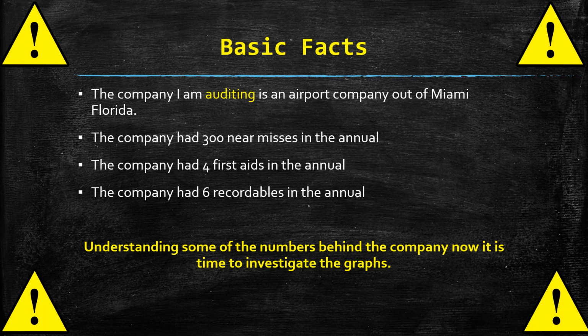To start off with some basic facts, the company I audited was in Miami, Florida, Yellow Airlines region, and the company had 300 near misses in the annual. Also, the company had 4 first aids and 6 recordables within the annual. Understanding some of these numbers behind the company and looking at the OSHA 300 forms, we will now investigate some of the graphs that take a deeper dive into the numbers and statistics of our company.